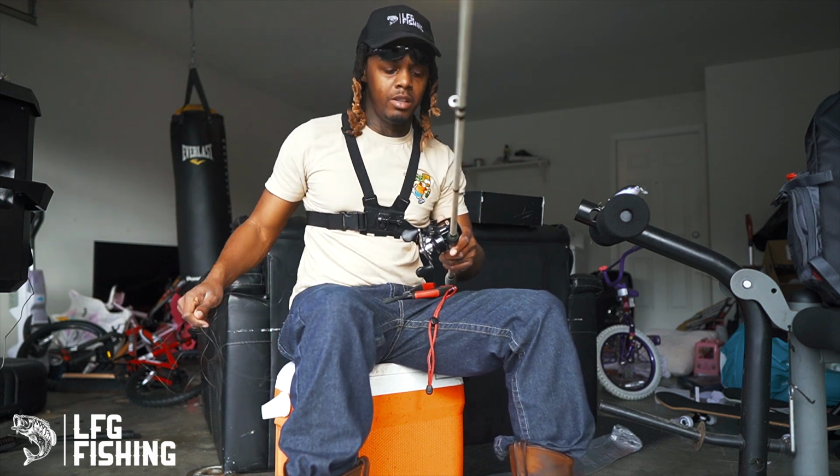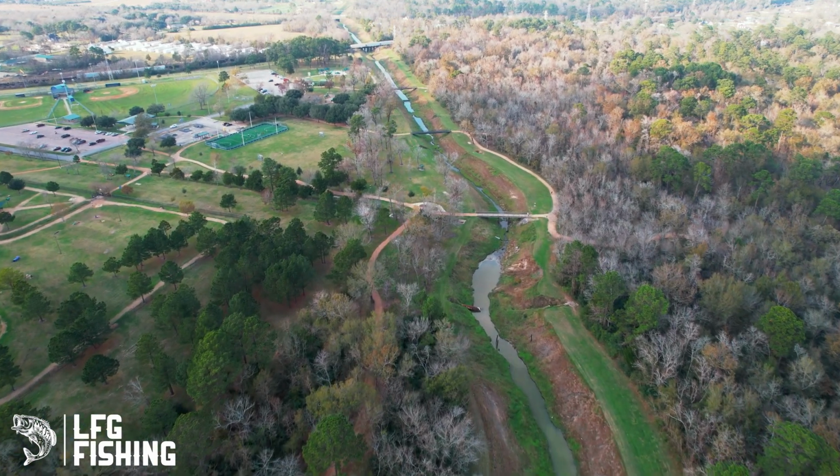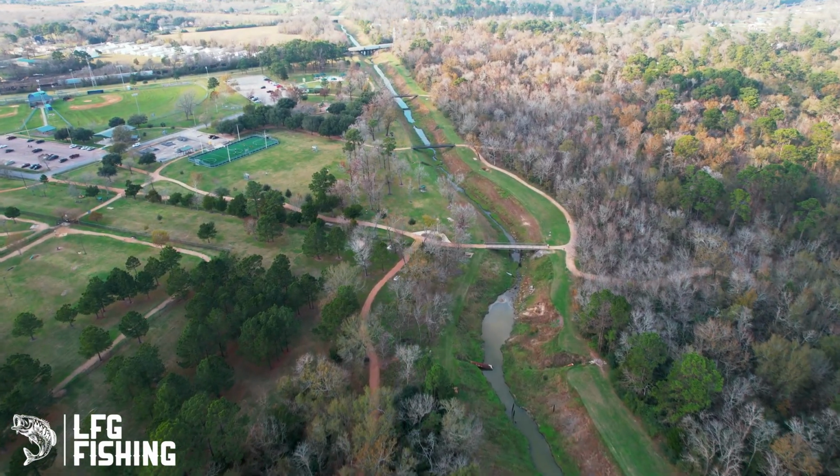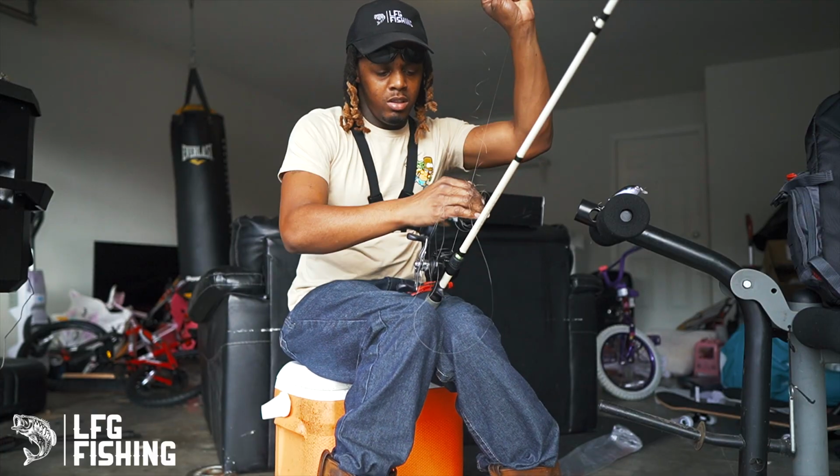Just want to come on here and show y'all. Excuse the garage, man. It's looking pretty junky. Almost the 1st of July. I mean, 1st of the year. So we finna get on it.